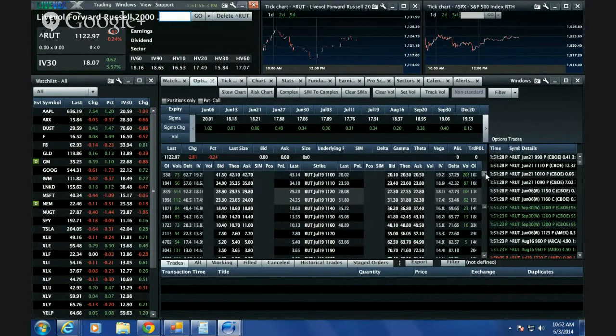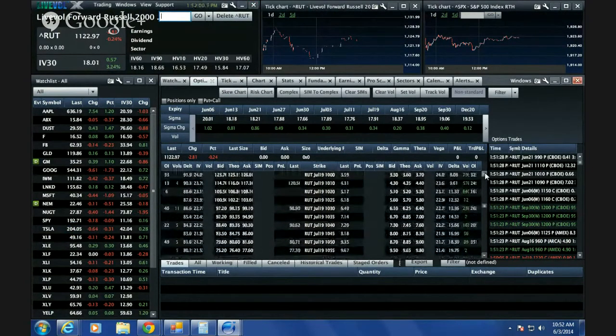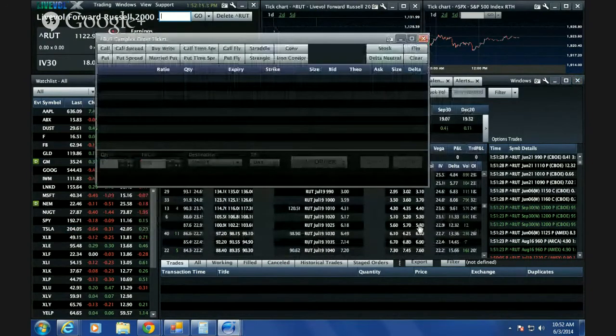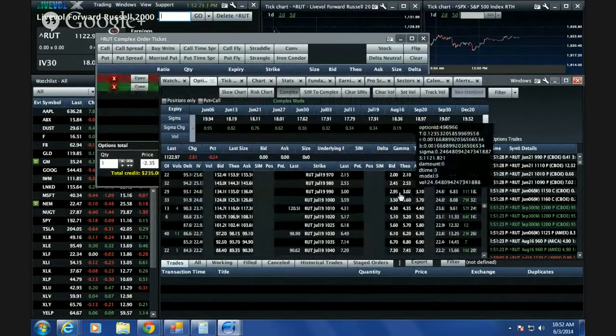So we have our July options right now. If we were looking at this, let's just go ahead and find a delta that I would sell. I like to sell somewhere around a 10 to 12 delta. So we'll look at this 10-20 option right here. Let's pull up a complex order ticket, and we're just going to see what the price is for this. So we'd be selling this one. We'd be buying this one.